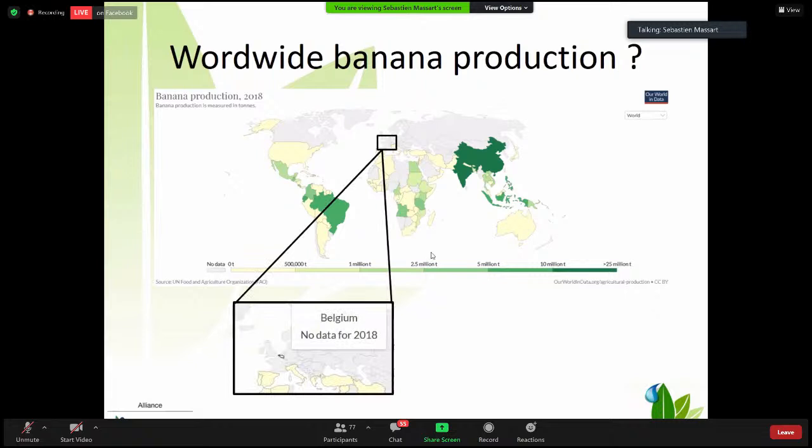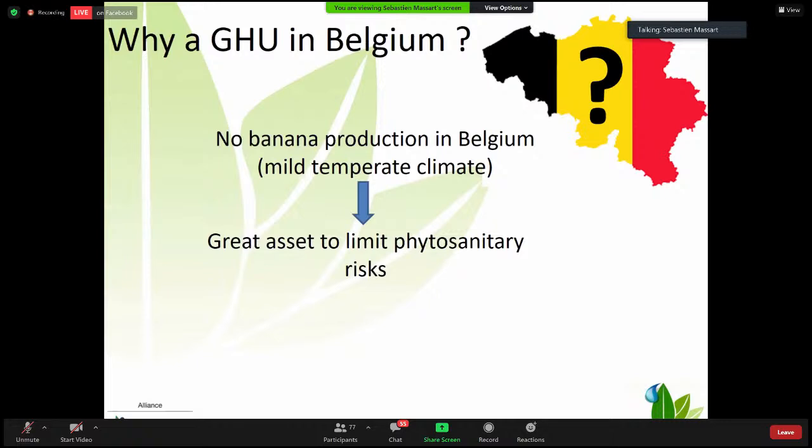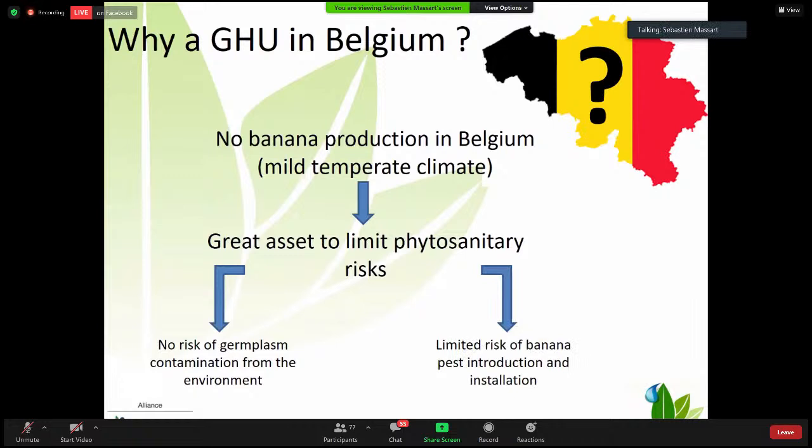So why is a germplasm health unit located in Belgium? We have no banana production. We have a mild temperate climate, which doesn't suit this crop. In fact, it is a great asset to limit phytosanitary risk. Based on the climate of Belgium, we have no risk of germplasm contamination from the environment. We have no pest of banana here in Belgium. In addition, we have a limited risk of banana pest introduction and installation, because the banana pests would not be able to survive in the ecological conditions in Belgium.